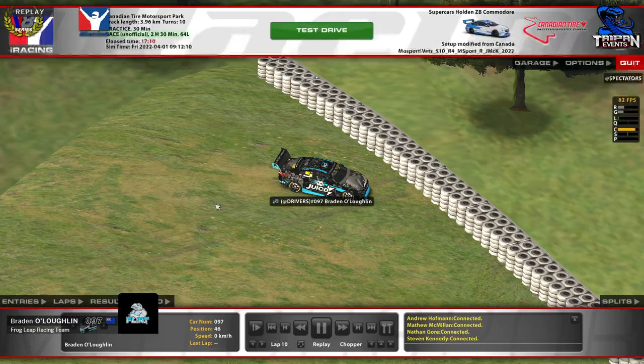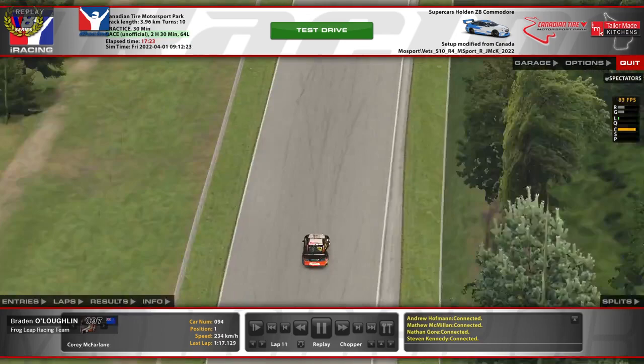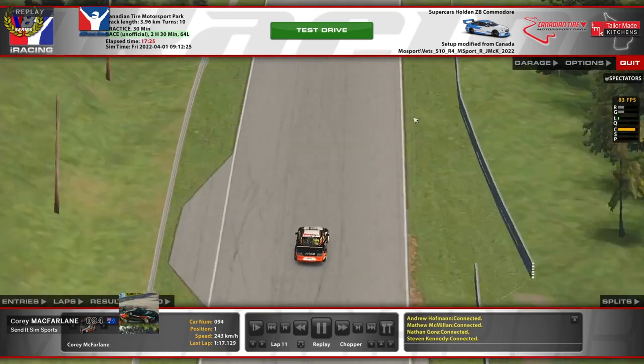I haven't seen... Over race control radio, I think with how far off he is, they've determined that he's in a safe spot to be able to tow back, so... Yep. We'll go back to our race leader, Corey McPhail. Of course, Braden O'Loughlin... Oh, hang on. I meant to do that, sorry.